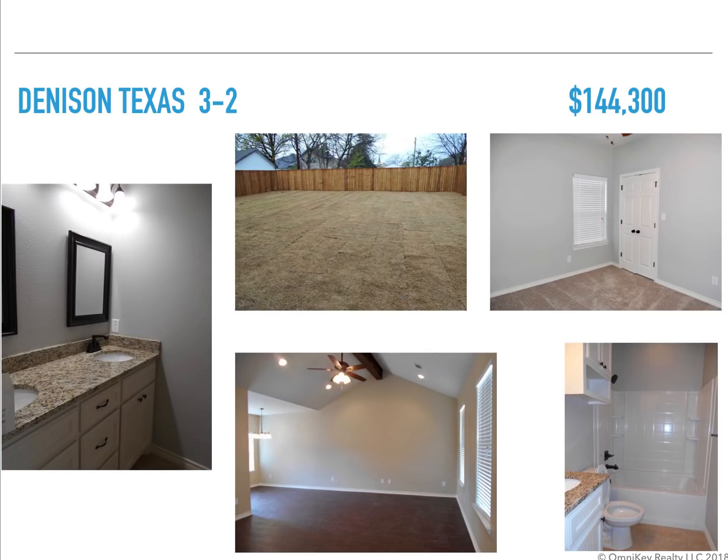So this is pictures of one that we just closed. It's a beautiful property, and you can see big backyards. It's one of the benefits of going out to some of the suburbs that are just outside the main area, and it's why they do so well. So this one's in Denison. This is a 3-bedroom, 2-bath.